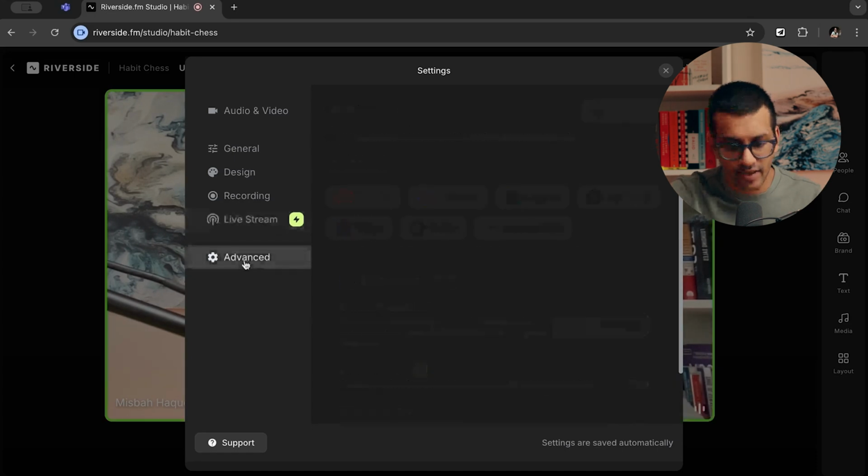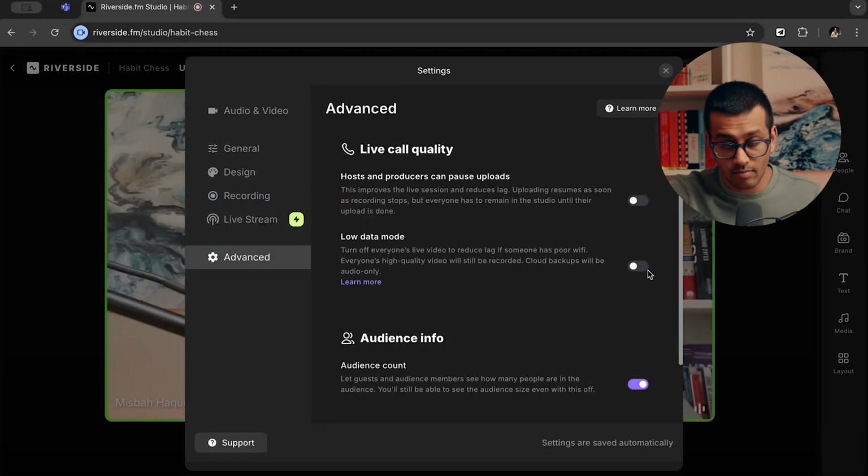Now let's come over to the advanced tab. Turning on low data mode might actually be worth it if you catch that your guest has really bad Wi-Fi to begin with. Turning this on will basically make it so that everybody's video disappears and it's still catching everybody's video, so it will be recorded, but just during the live aspect of it, you won't be able to see the guest or yourself.